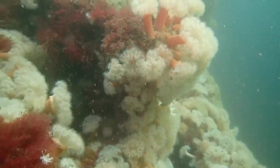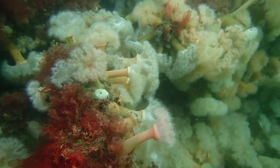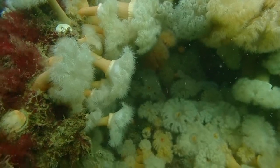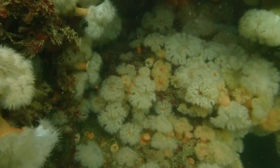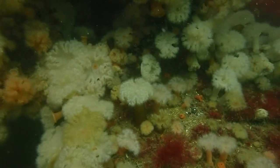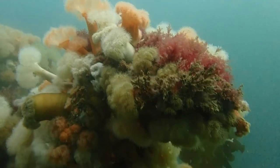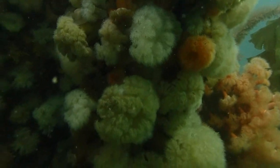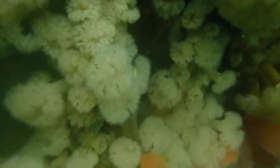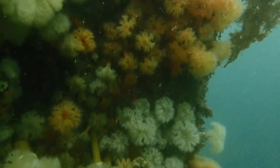These are plumose anemones, which, as Joe referred to, can be fairly dense in some areas of the wrecks. As you can see, the metal is virtually covered by plumose anemones, and they're inside the wreck as well as outside the wreck. I'm not quite sure how people looking at the wrecks actually know which bit of the wreck it is, because the plumose anemones actually cover up most of the metal.